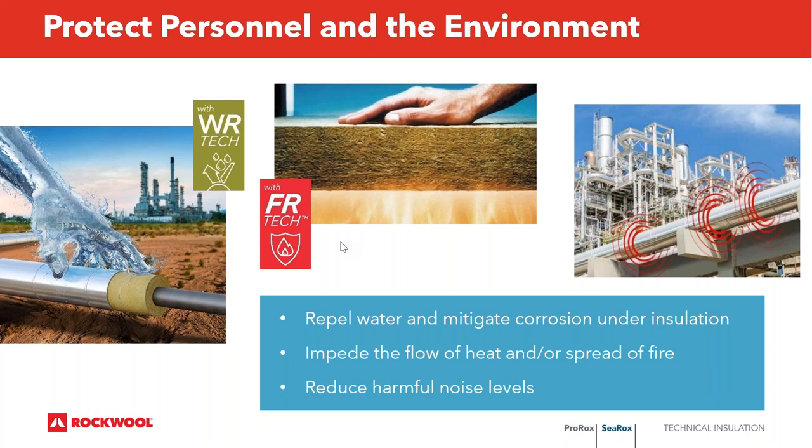So our ProRox product line includes various acoustic stone wool based solutions that do help reduce those noise levels of industrial pipe in accordance with, as I mentioned, that ISO standard, really meeting all the classifications for insertion loss.